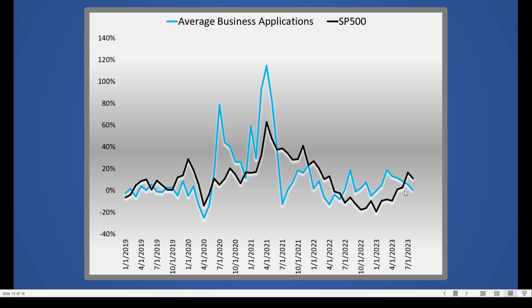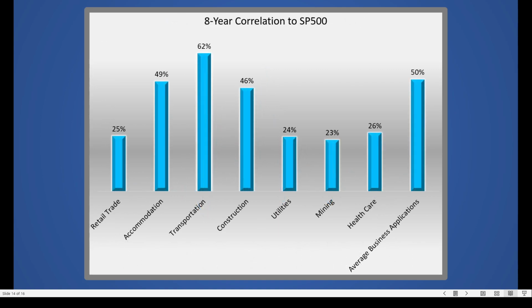In fact, we're trading right near the lower end, almost at a zero point, so to speak. This is the 8-year correlation between the different sectors of business applications. What type of business application seems to track closest to the S&P 500? Well, we took 8 years of data and put it together. Retail trade, 25% correlation. Now, when we have a perfect correlation, when one index moves 1 point and the other moves exactly 1 point, that's a 100% correlation. When they move in opposite directions, we have a negative correlation. A zero correlation means no connection, no relationship.